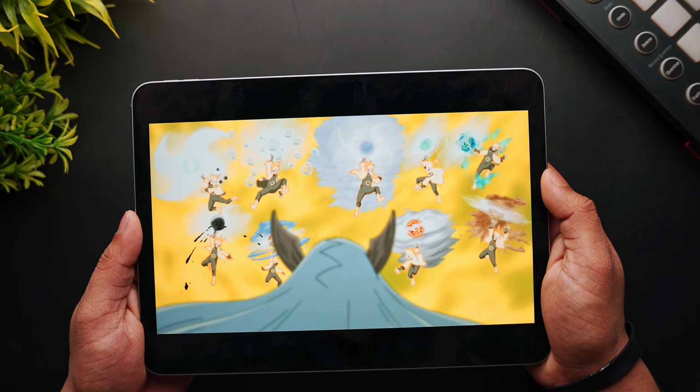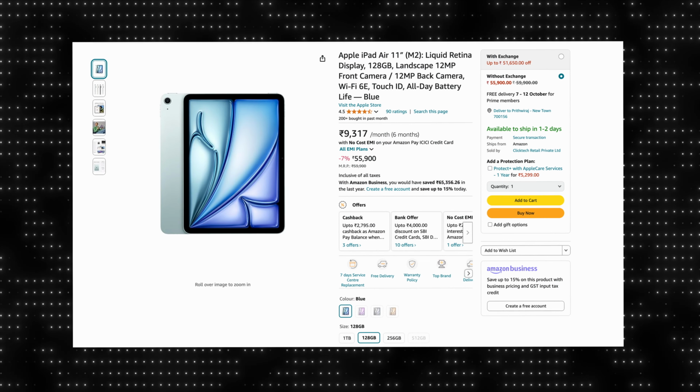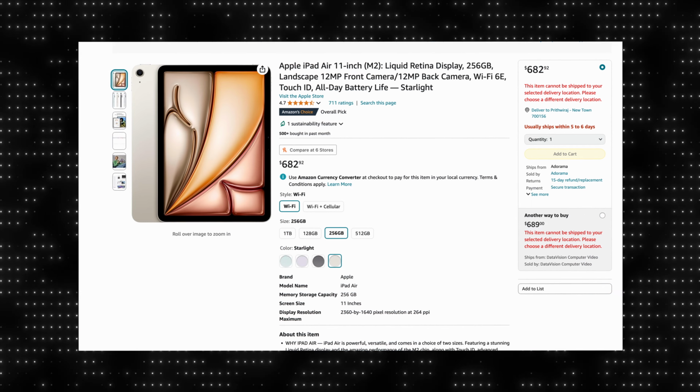Hence, if you're someone who needs to balance between performance and portability, this is the one you should consider. Here's a screenshot of the current pricing here on Amazon India and here on Amazon US as well.